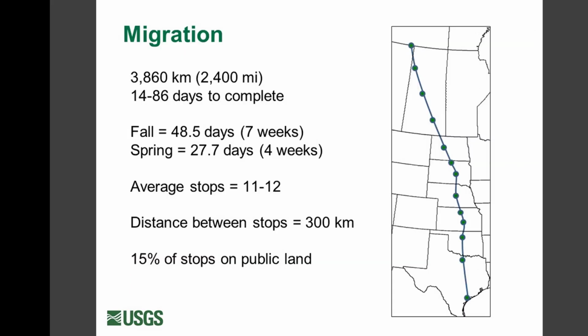So let's get some... We're going to start big picture, and then slowly move to more on-the-ground and smaller scale stuff. So let's start with some very big picture stuff. And again, this is all information that has been derived from our telemetry data so far.